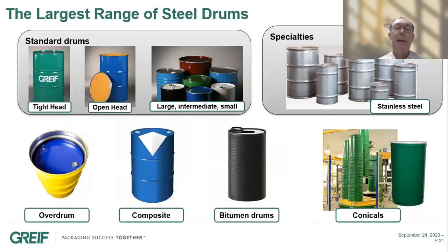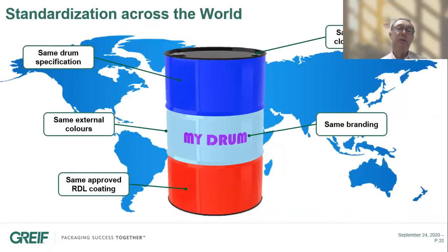The big advantage to work with Greif is also to have a standardization process. So if you are a global customer, we can guarantee to have exactly the same large drums everywhere on the globe, with exactly the same drum specifications, the same external colors, the same internal linings that we are producing ourselves, the same Triple-S closing systems, and of course the same branding. So you have a guarantee to have exactly the same drum everywhere.